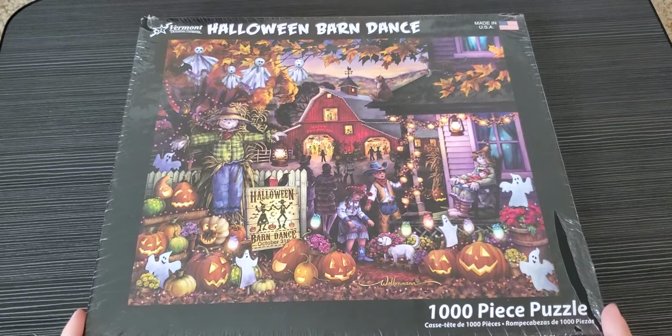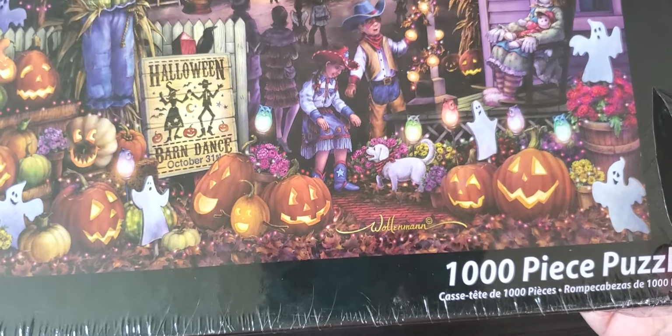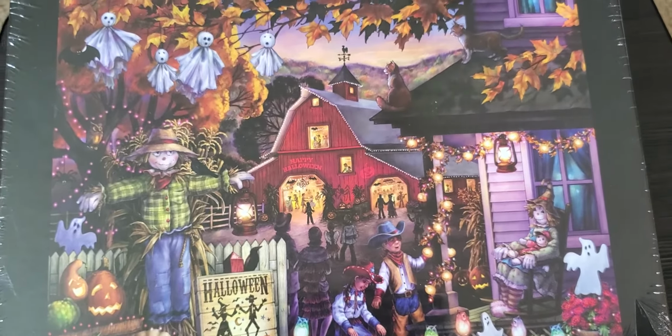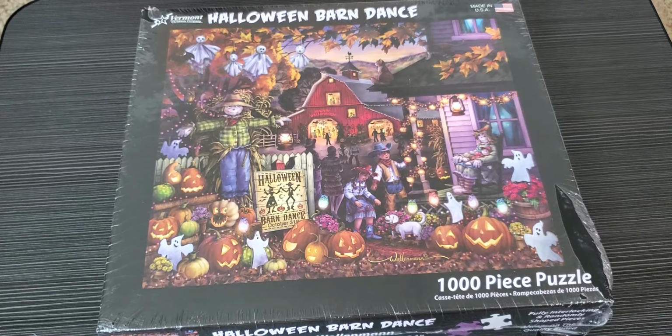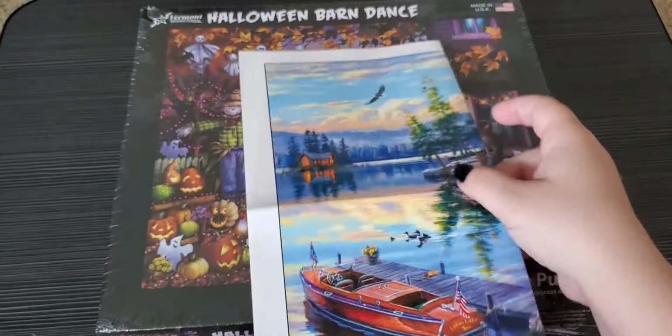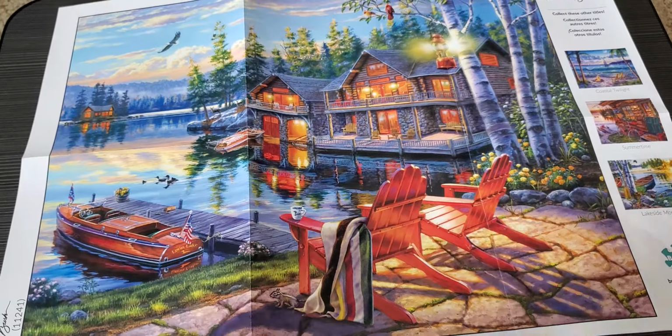This is a 1,000 piece puzzle. It's a Halloween barn dance. So I'll bring it up so that you can see. I really like puzzles that are busy, and I want to put this one together and then frame it, and then I can have some art that I can put up on my wall for Halloween. Really, I'll probably do the whole fall season, but that is also what I plan to do with this poster or picture puzzle. Once I get this done, I'm actually going to frame it, and it's going to go up on my wall. I think in my living room is where I have planned right now.